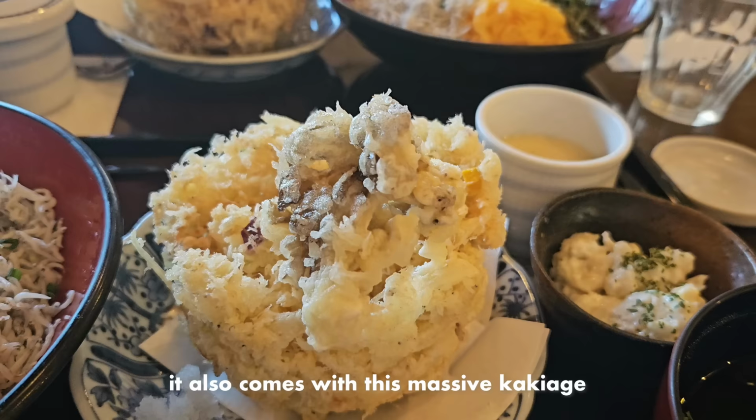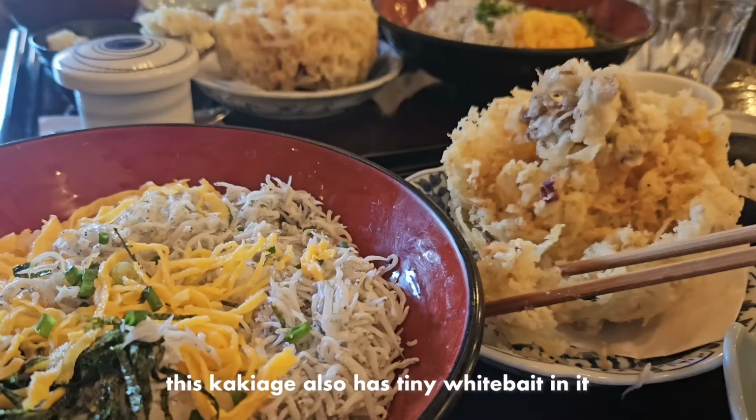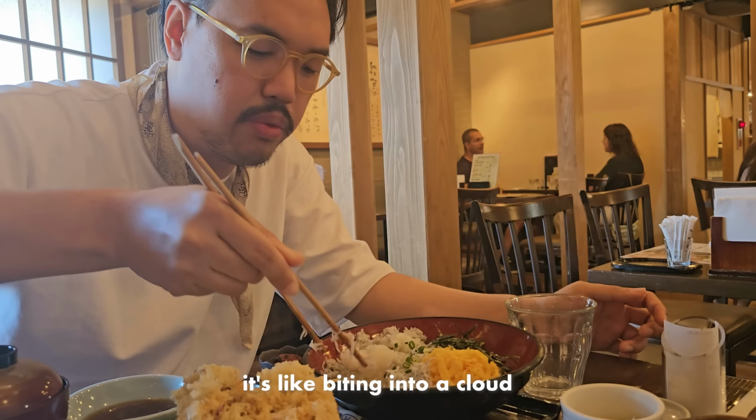Also comes with this massive kakiage. This one's mushroom. This kakiage also has tiny whitebait in it. So how do you like the shirasu bowl? So good. So soft and comforting. It's like biting into a cloud. A bit of fish.